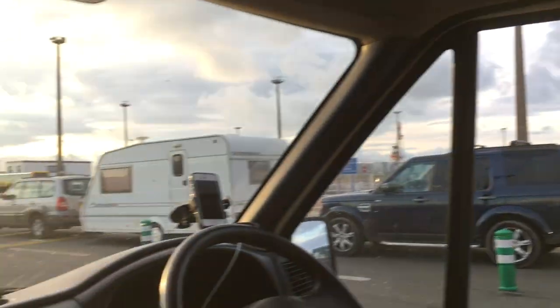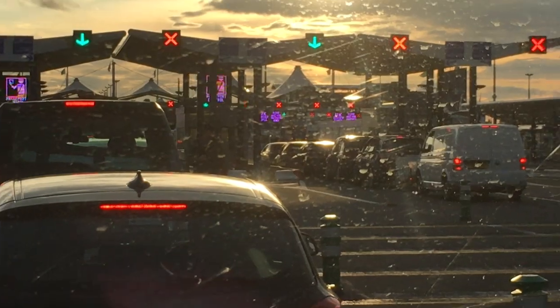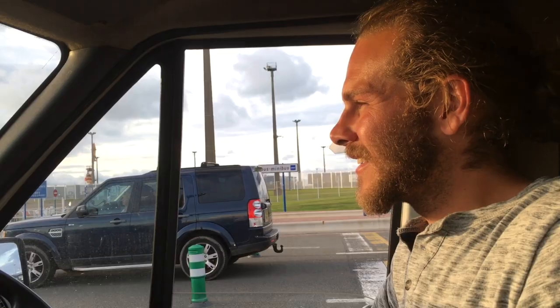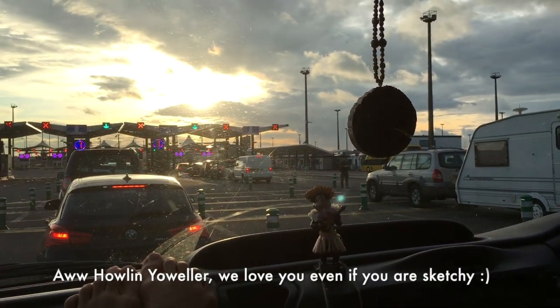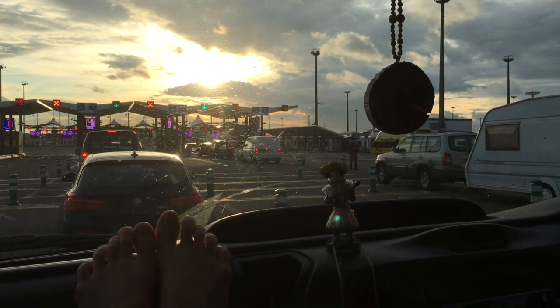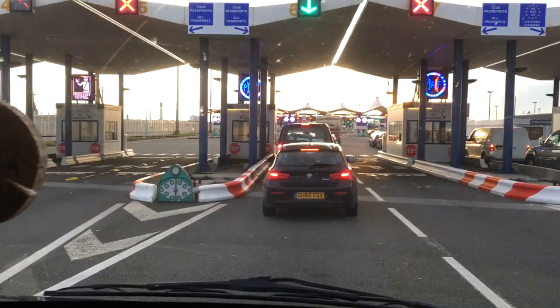We're next. He's up there. He's waiting. There he is. I wonder if this is the crappy soldier job. You just gotta stand and check campers and buses and Ford Transits, sketchy white butt vans. The passports. Well, bam, we're in. We're in. Almost.